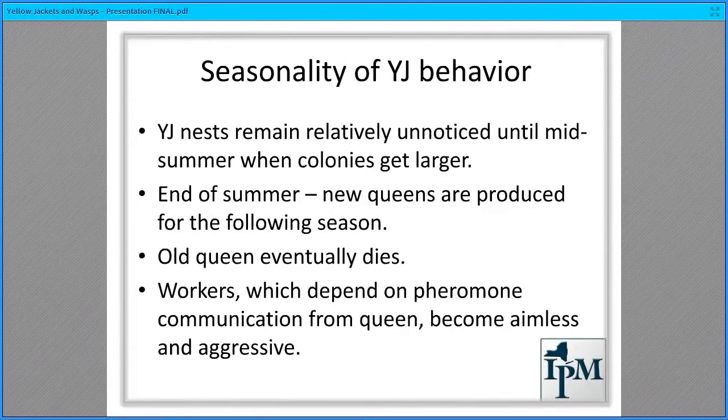Yellow jackets have seasonal behavior where there aren't perennial nests in the north and most of the country anyway. Nests remain basically unnoticed at this time of year because the queens are still flying. I was upstate last week, and the queens were flying everywhere, just German yellow jacket queens. So they're still getting space together for creating nests. They haven't laid eggs yet. But by the time midsummer comes, the colonies are getting larger. That's when you start to notice them.